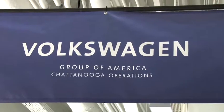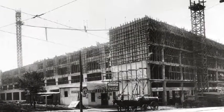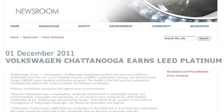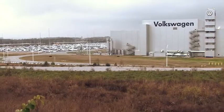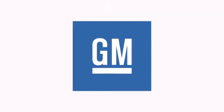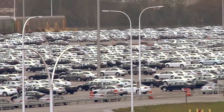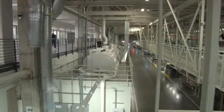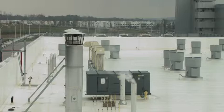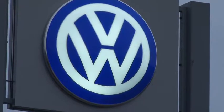Volkswagen of Chattanooga is a new plant with a cleaner way of building cars, but in an old, dirty industry. The company is using green as a marketing advantage. But Volkswagen isn't alone in building an environmentally friendly auto plant. General Motors opened their Gold LEED certified plant in 2006. VW's Platinum status may not sell them more cars, but by saving water, reducing carbon dioxide emissions, and changing their lifestyle, they're hoping to change the future.